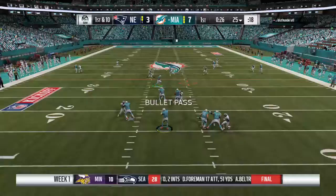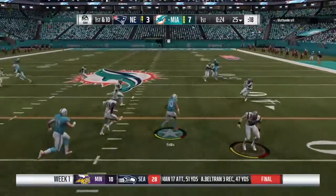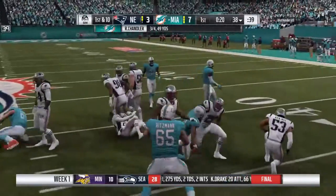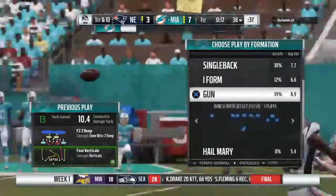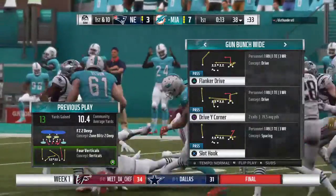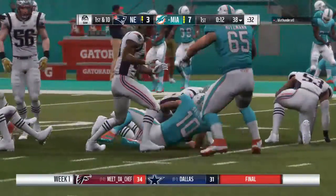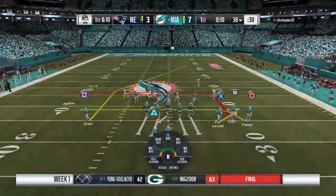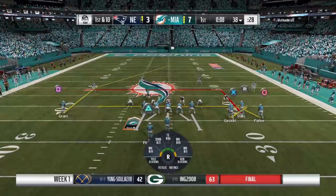1st and 10. Chandler, and he hits his target. It's Kenny Stills, and they're able to get this one across the 35. Solid way to start the drive. 13 yards, picking up the first. So here's a 1st and 10 at the 38.